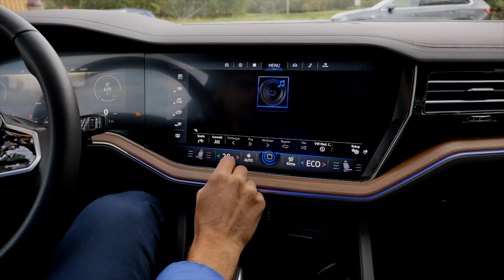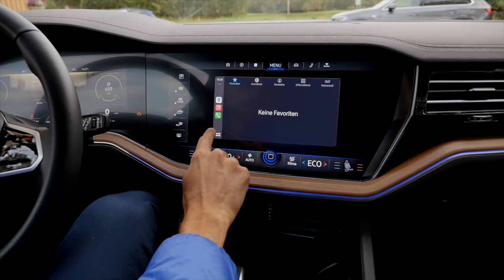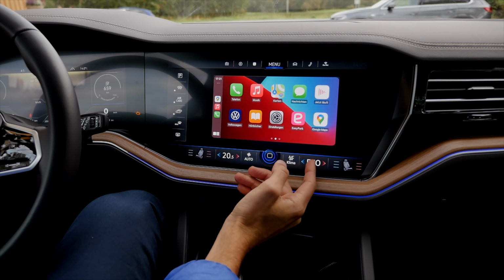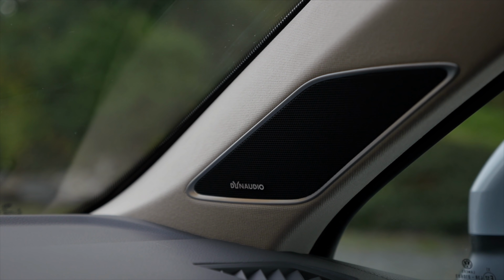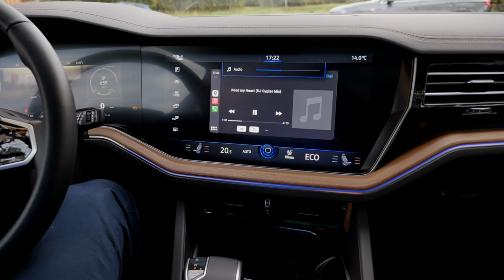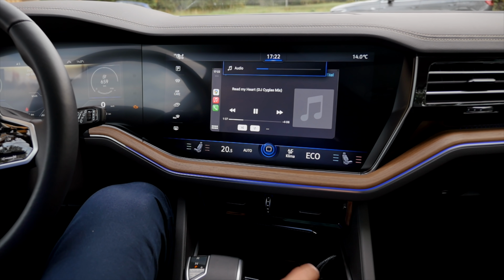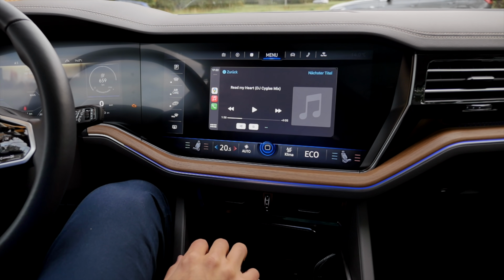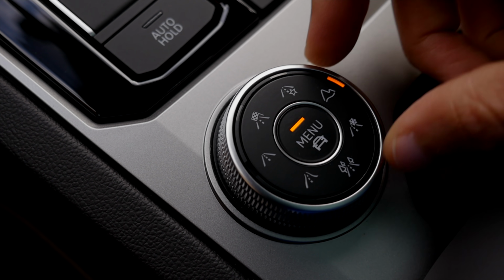And the Apple CarPlay integration, let's take a look, there it is. Yeah, there it is. That looks a little bit weird, doesn't it? However, it has actually a decent sound system. There we go. Woo! The audio sound system. That gives us a bass boost. Driving mode selector here, for example, for sporty mode or also for off-road modes.